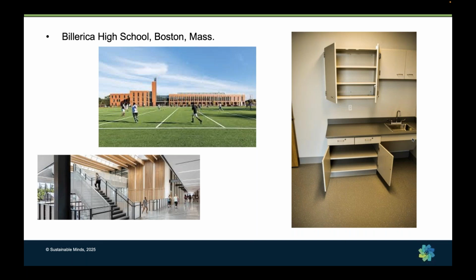Couple quick projects that we run on. You can see there on the left is Billerica High School outside of Boston, Massachusetts. The picture on the right is one of our cabinets with the BioEdge there. You can see there's a couple different colors, one for the doors and the drawers, and another that goes around the edges of the countertops.